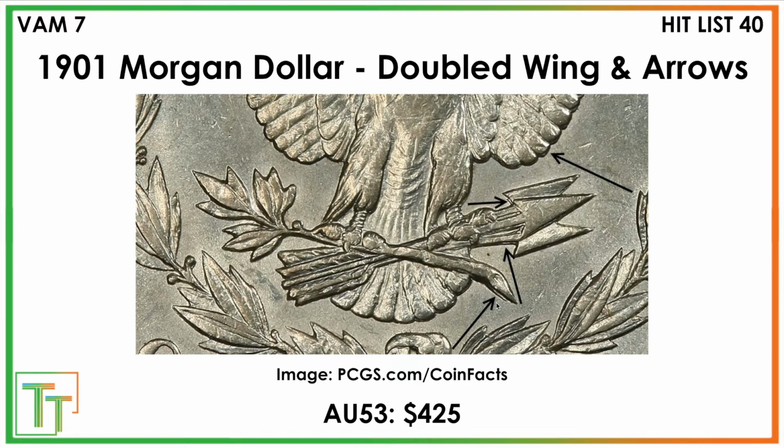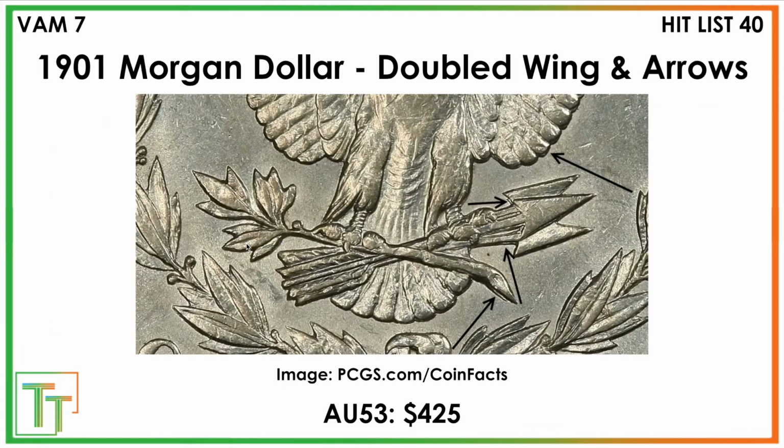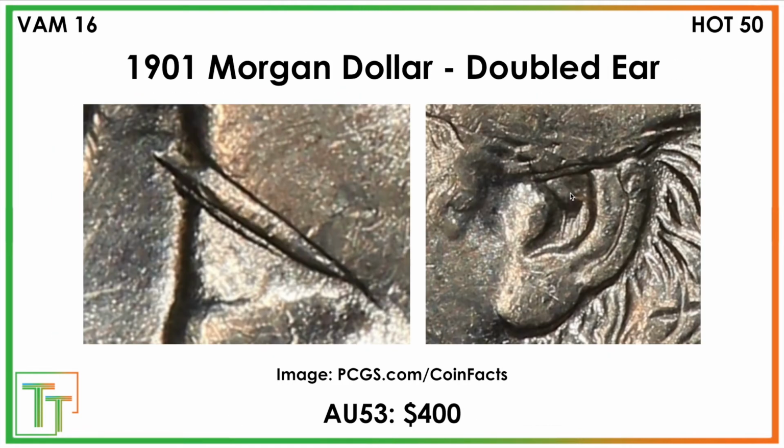PCGS. The doubled wing and arrows, a little bit in the tips of the wing, along with the arrow tip, especially where the arrow is showing right there. And there's also another doubled ear that looks pretty similar, with the same doubled eyelid. Let me just make sure. Yeah, those are different pictures. I was worried for a little bit.